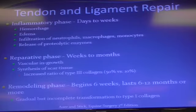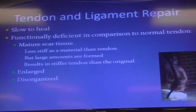And for tendon and ligament, they can take a very long time. So 6 to 12 months or more for tendon and ligament. This is not like skin. This is not like bone, where they can heal relatively quickly. This definitely is a harder tissue to repair and remodel than bone. So it's slow to heal. And then the other issue is that it's not going to be able to create a tissue that was as strong as the original. So it's functionally deficient compared to normal tendon.